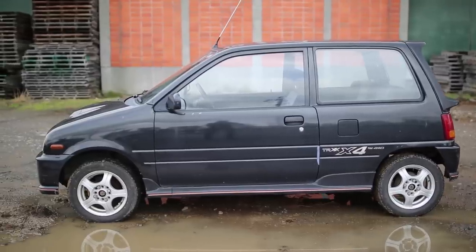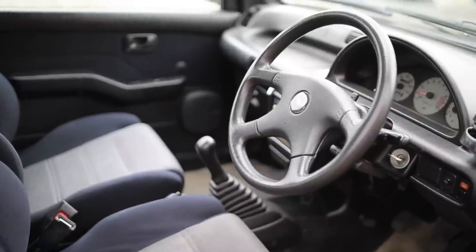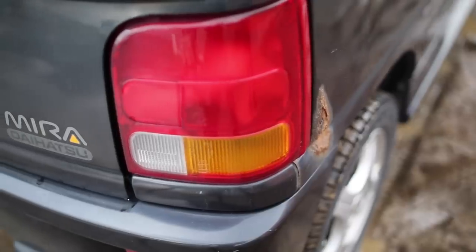So you can't get these Mirrors in Australia in that trim. You can get the really crappy versions, but you cannot get all-wheel drive and turbo and all the good gear inside it. So it made it pretty exciting to be able to pick up something like that for the kind of money that we paid.